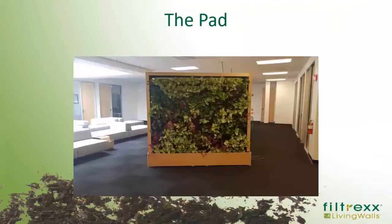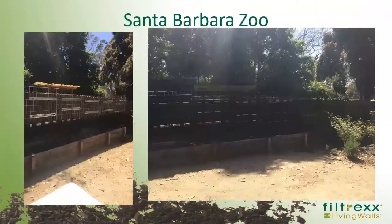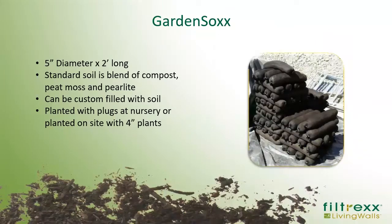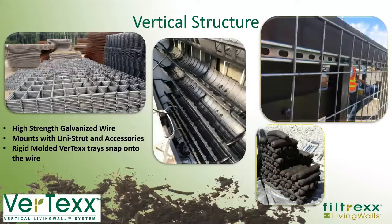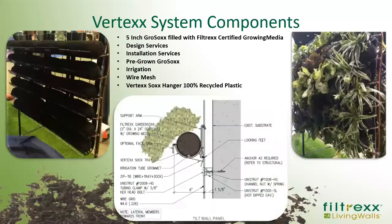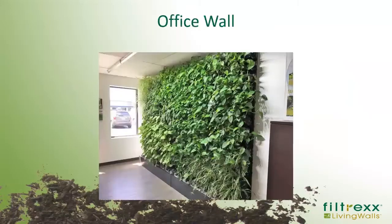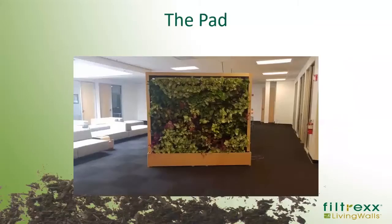So this was interesting. We just sell the components. So we're in the business of selling all these components. So this is all we sell. The pad, this freestanding system, the company contracted with a carpenter that built all this, and then we just sold the carpenter our system.